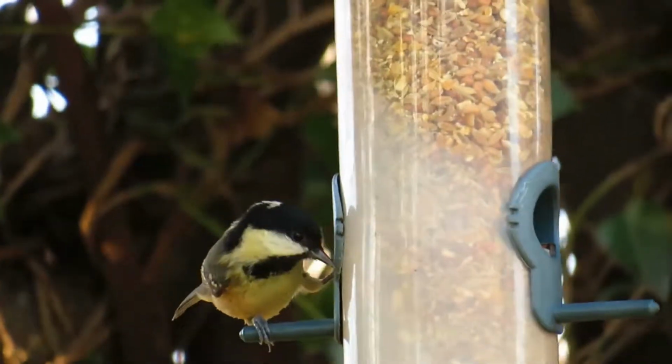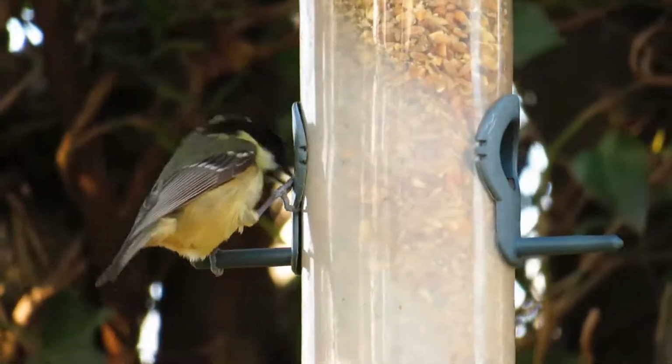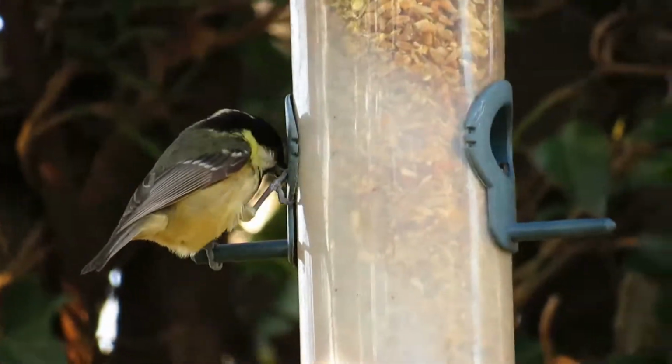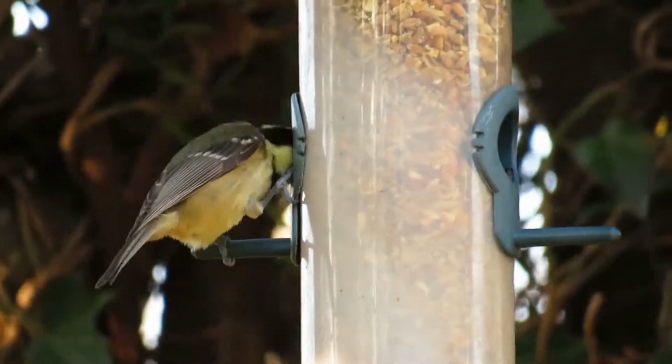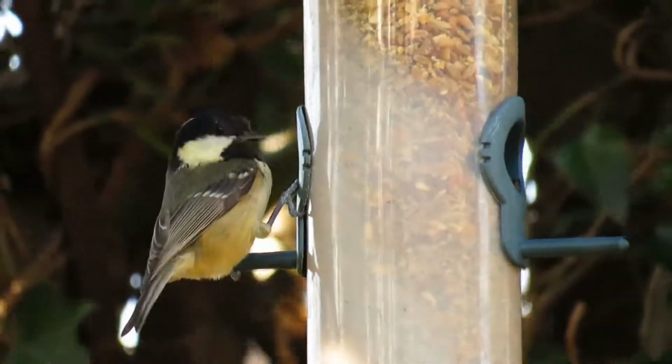Now here's a coal tit, it's the same size as a blue tit, but it's a different pattern, and you'll notice a white stripe on the back of the head. It's very like the grey tit. The grey tit is a much larger bird. You see this one's really going in to get this heat.